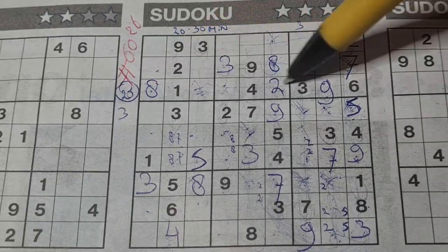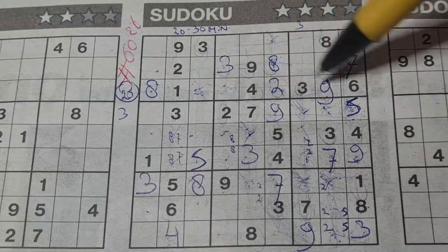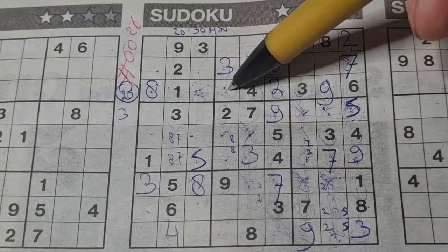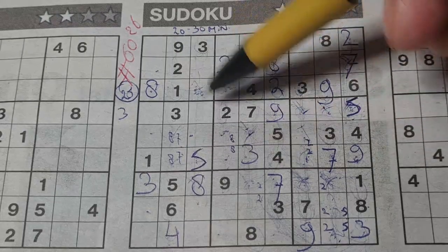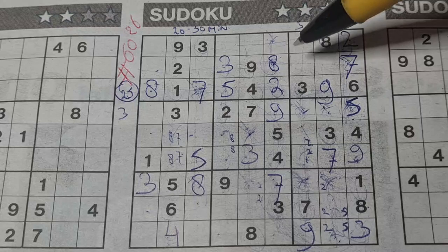2 numbers left in the third row. 1, 2, 3, 4 are there, 5 is missing, the 6 and the 7 are there. 5 and the 7, 5 and the 7. We have a 5 in the third column, no 5 there. 5 should be here and the 7 goes there.